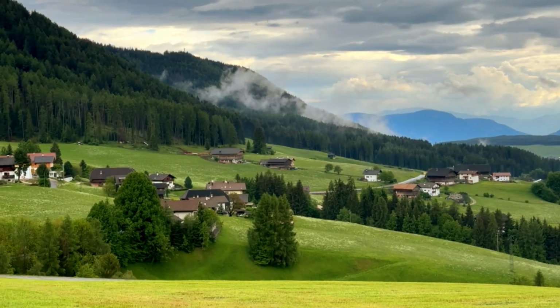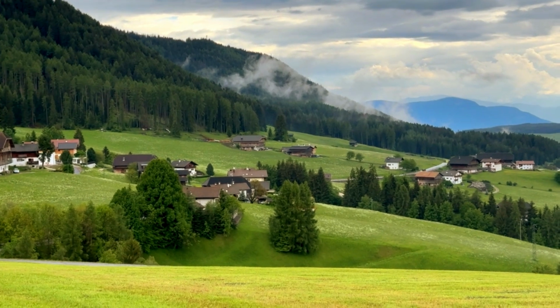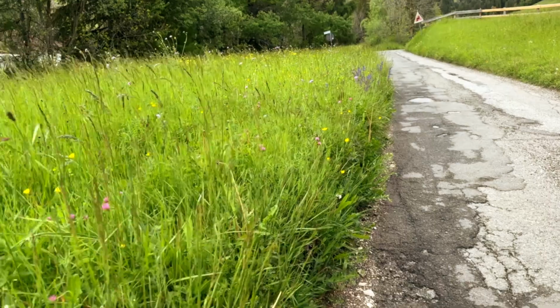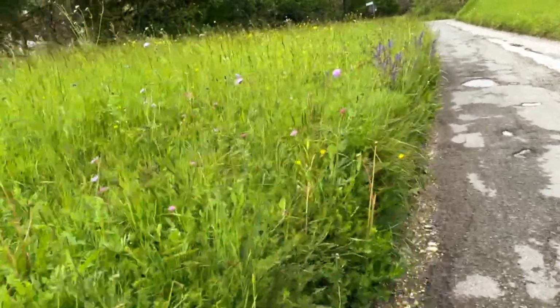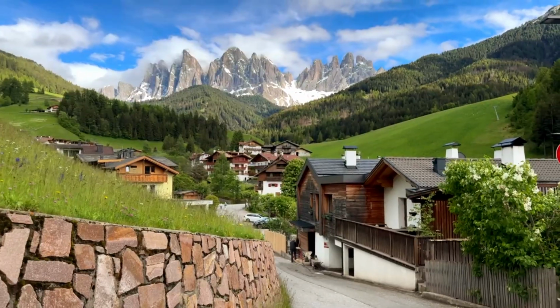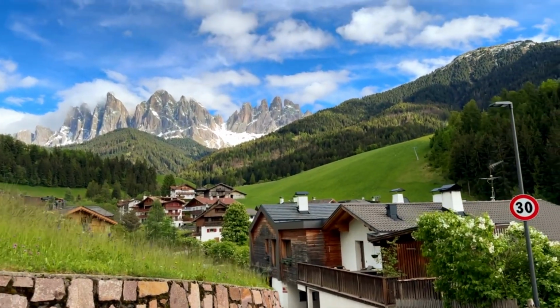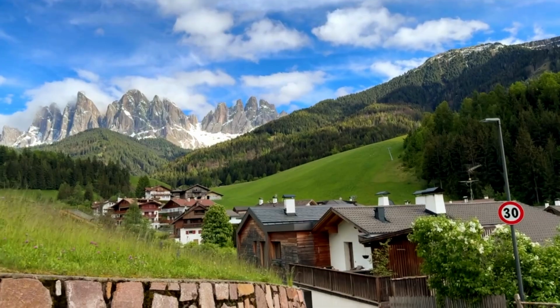So just a short drive from St. John's Church is another legendary Dolomites vista, the viewpoint overlooking the village of St. Magdalena, which is the kind of view that stays with you forever. And the great thing about this viewpoint is that it's accessible via a short, easy walk from the parking area, making it perfect for travelers of all abilities.